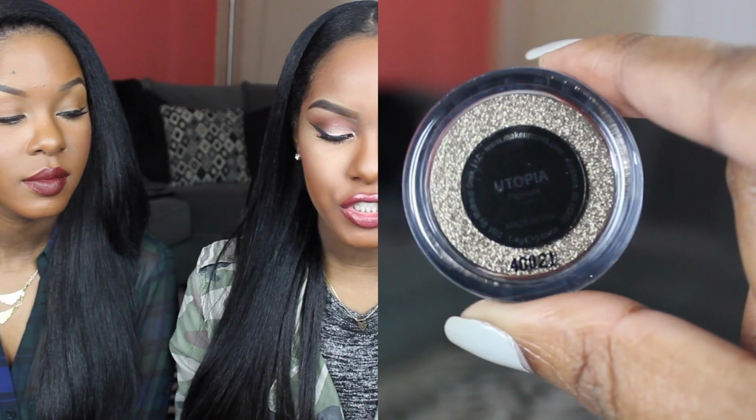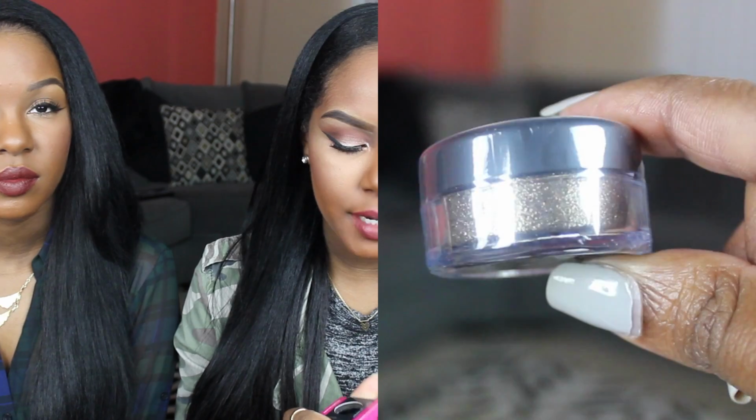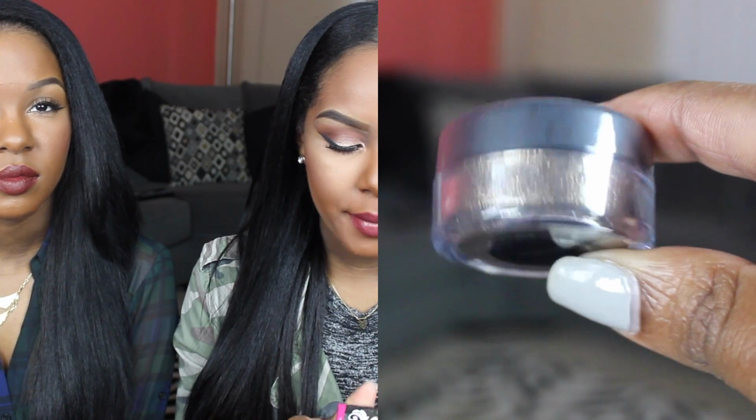So Utopia was the first one. Not Utopia, I'm sorry. Insomnia was the first one. Utopia is the second color I got. And it's just a really pretty gold with black in it as well. I've seen a lot of people do tutorials with this. I cannot wait to use it.